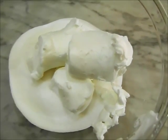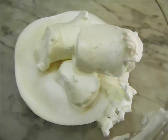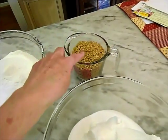So you can't use butter with this. It has to be shortening. So 2½ cups of Crisco, and then 2 cups of sugar, or 2 eggs. Then you're going to need some nuts.